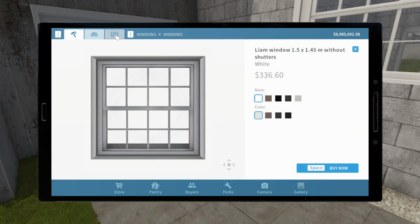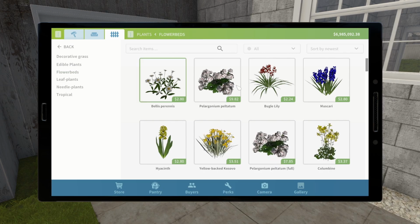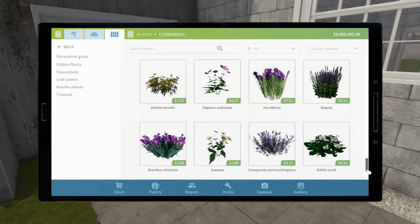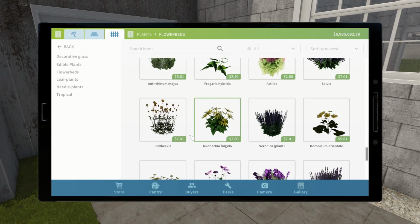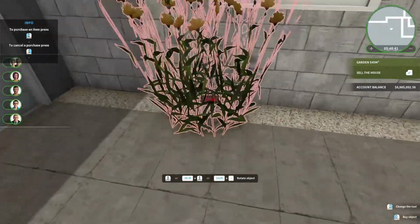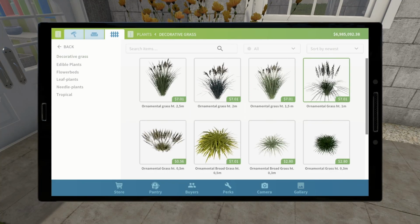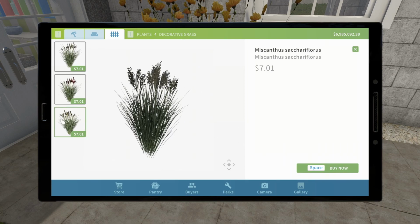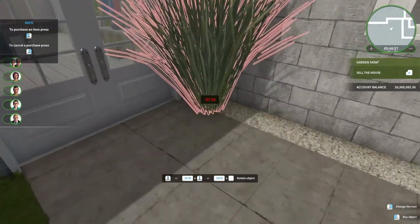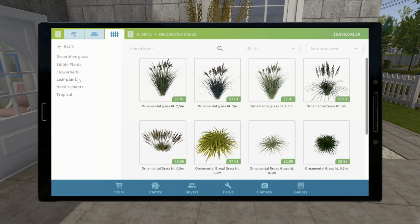And then what we can probably do is plant some stuff along here. What should we plant? We need something quite tall. This is going to be too big, isn't it? Need something skinny but tall. So let's try the decorative grass. How skinny is that? Nope. Maybe some vines.